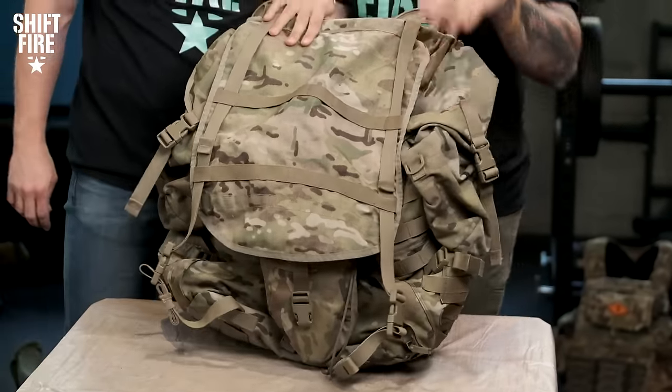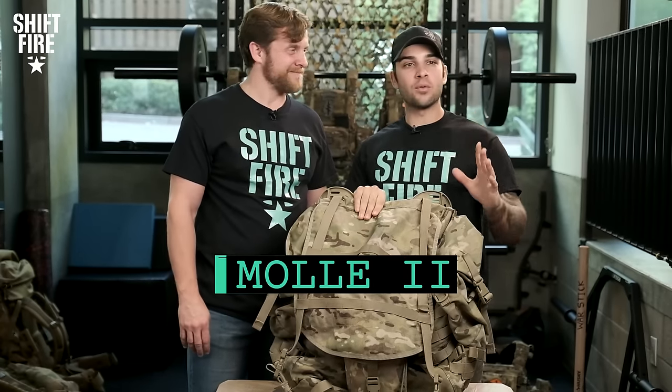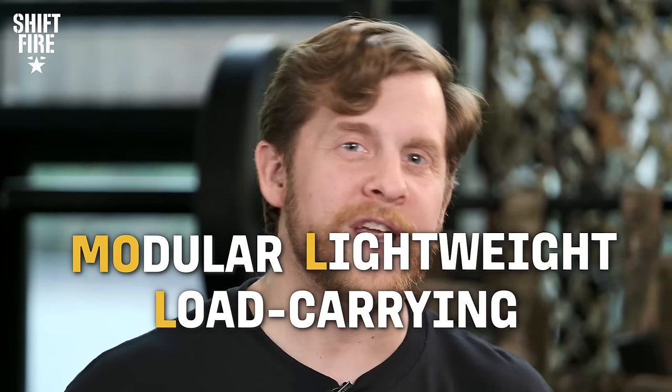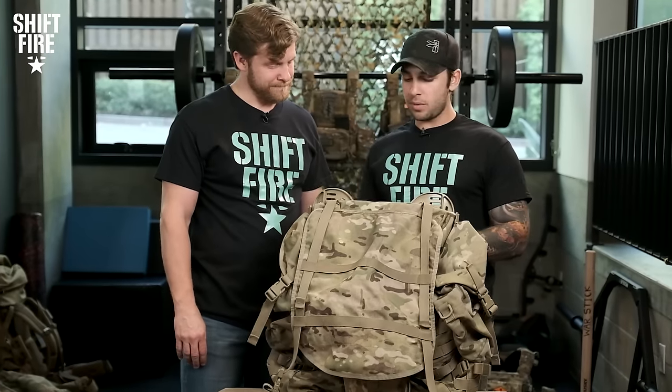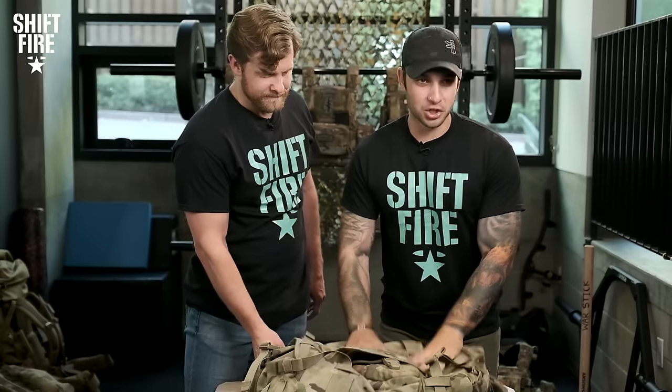Here we go. All right, so if you're in the military, specifically the Army, you know exactly what this is. This is the Molle II General Issue Rucksack. Molle stands for Modular Lightweight Load Carrying Equipment. So when you show up, you're gonna get this. This is what you're gonna use in basic training. This is what you're gonna use in all of the Army. This is issued to you.